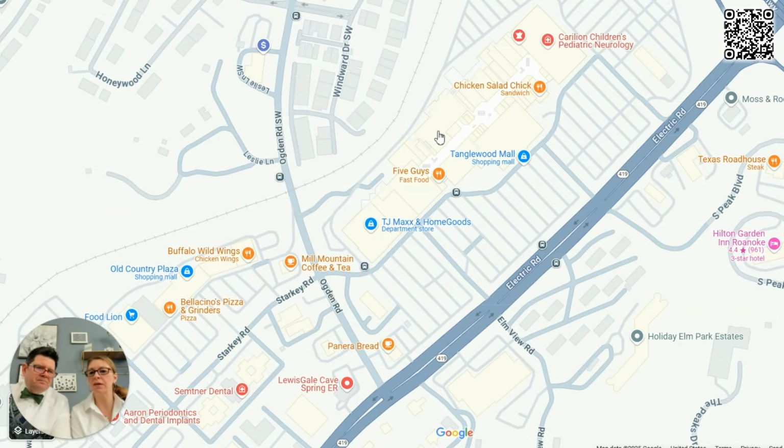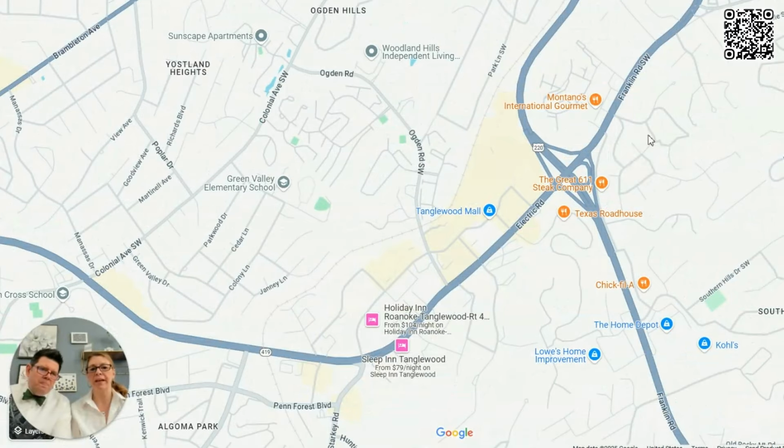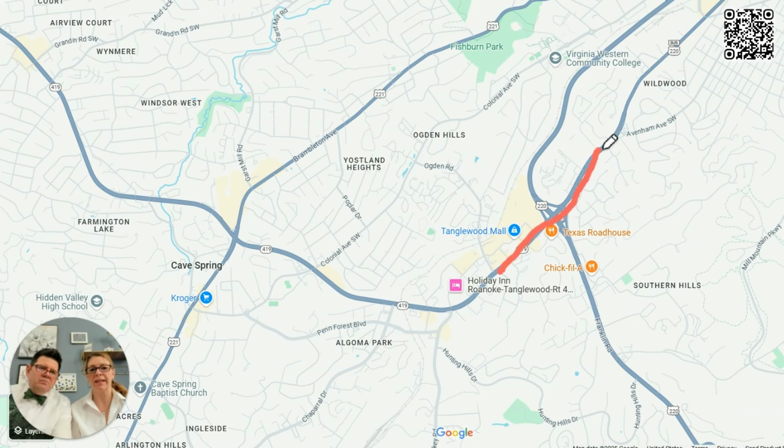And at Tanglewood, I want to just mention TJ Maxx, HomeGoods, love that, and then Barnes & Noble, there's a movie theater, there's Michaels. But to show you that road that you take, it's really super convenient. You can see it right here. It's just right here, and then boom, you're in South Roanoke. So like you said, 10 minutes at the most. There's also local boutiques along the way, like Punch Boutique, so that's really fun.